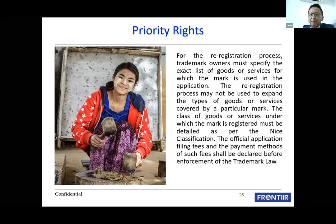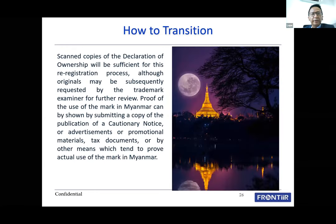The official application fees, filing fees, and the payment methods for such fees shall be declared before the enforcement of the new trademark law. Okay, so how do you transition? Scanned copies of the declaration of ownership will be sufficient for this re-registration process. All the originals may be subsequently requested by the trademark examiner for further review.